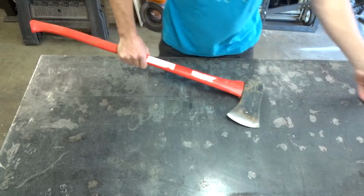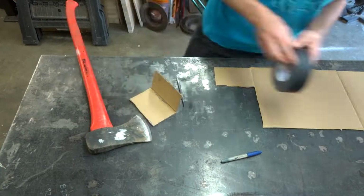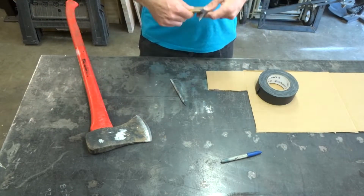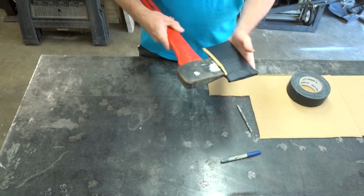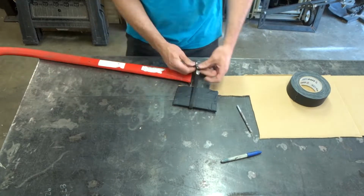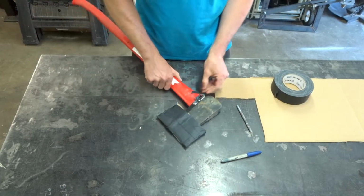Anyway, first things first, I do need to create some sheaths for some of these other tools that I'm going to be carrying with me, cover up some of the sharp edges, and I'm just going to do a real quick and dirty version of that. We'll see how it goes. Again, never done this before, not an expert. This is just how I'm doing it today.